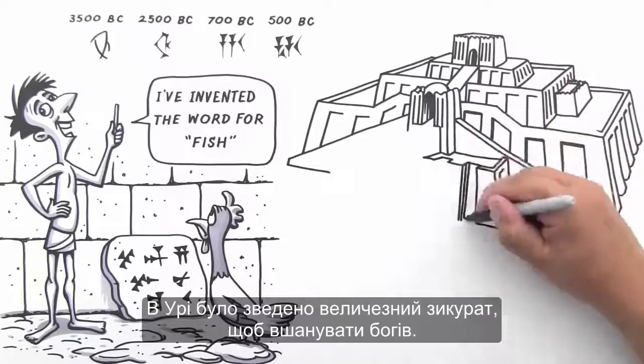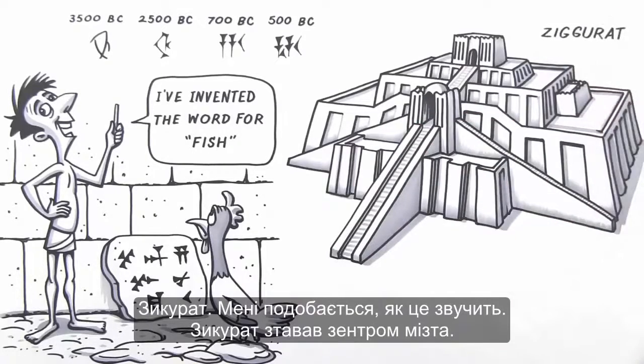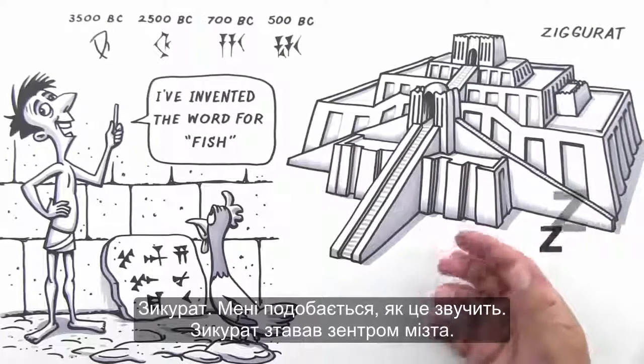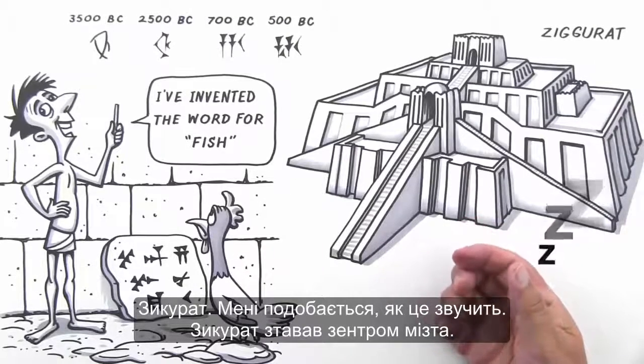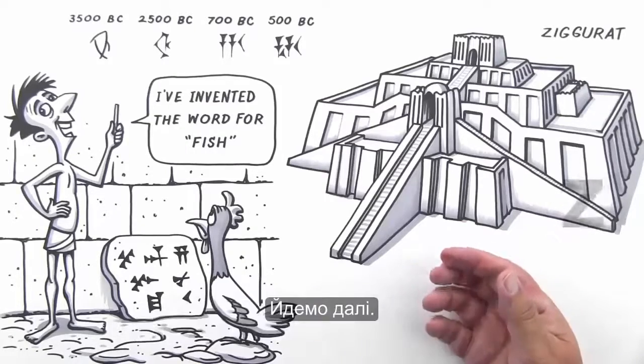In Ur, they built a massive ziggurat to pay homage to the gods. Ziggurat. I love the sound of that. The ziggurat was the center of the city. Moving on.